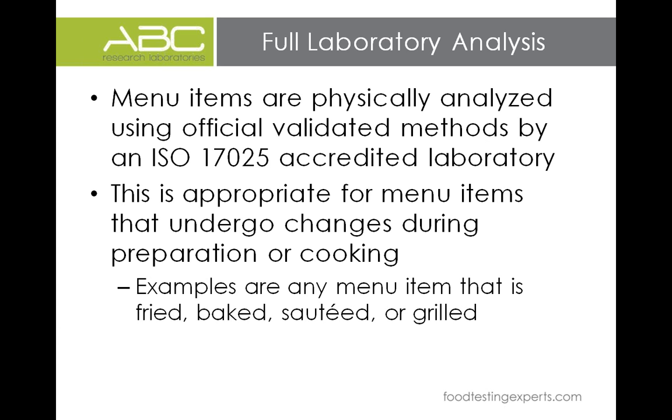And then we go ahead and get those menu items either sent to us or we will go to one of your retail establishments and pick them up, depending on how you want to handle it. And then we would do all of the lab analysis for those items.